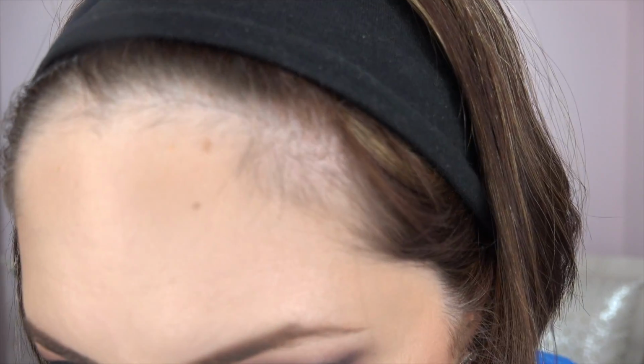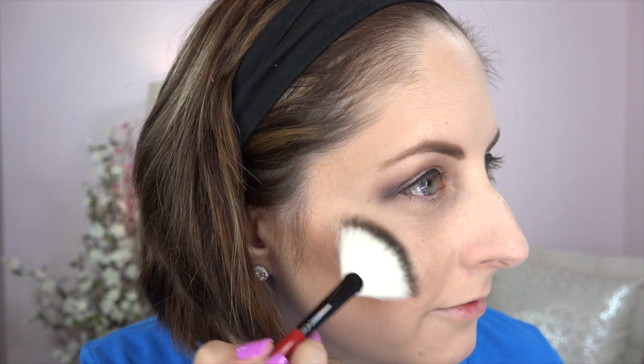For my highlight, I went in to Destined, which is not really gold. It's sort of more of a champagne, and I put that in a wider area over my cheekbone. And then in the very corner of my cheek, or the very most pointed part of my cheek, I put a little dab of Fortune, which is a very icy champagne. I absolutely love this cheek palette. Look at these colors and look at those highlighters. Gorgeous. Perfect job there.